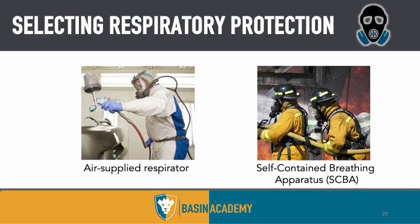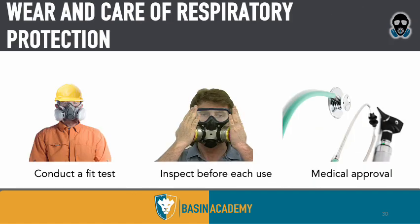Already talked about the air supplied and the SCBA. If you're in IDLH atmospheres, these are 100% required. So respiratory protection care, keeping them clean, putting them away. Again, making sure they're not bouncing around on the floorboard or in the bed of your truck. Making sure they're in a case is pretty important.